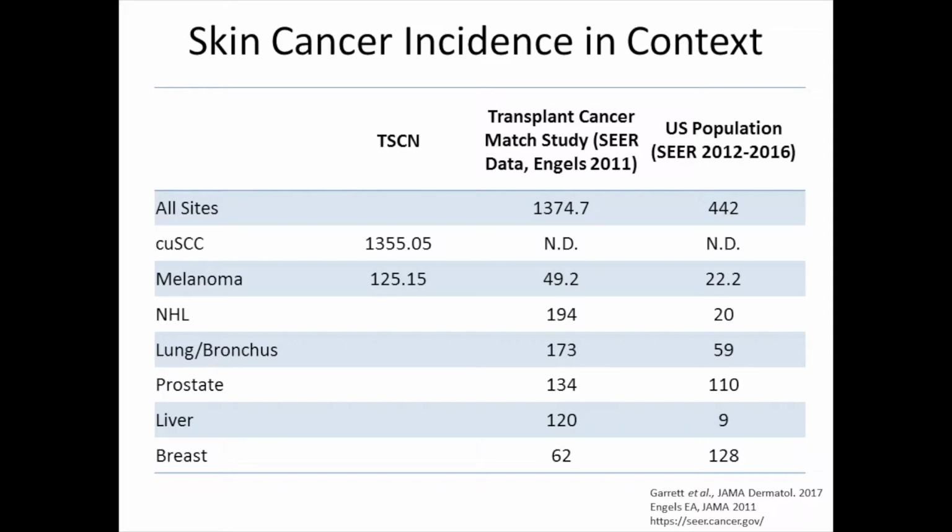When we put this incidence in context, we wanted to compare these rates to two populations that had been reported in the past. One comes from a study called the Transplant Cancer Match Study. This was a study done at the National Cancer Institute where they matched the National Cancer Registry from OPTN to the SEER Cancer Registry. Now again, because squamous cell carcinoma is not in the SEER registry, they had no data on this tumor, but they certainly had data on melanoma and other cancer sites.